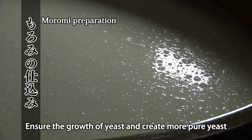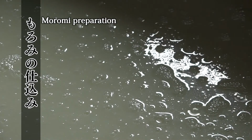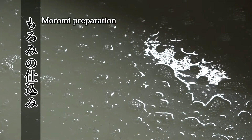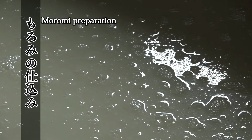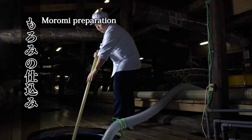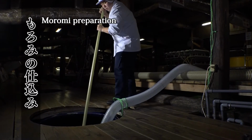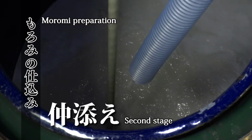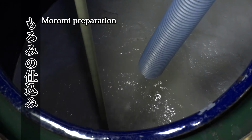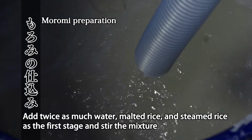To ensure the growth of yeast and create more pure yeast, we take a rest from preparation on the following day. This is called odori. The second stage happens on the day after odori. Here we add twice as much water, malted rice, and steamed rice as the first stage and stir the mixture well.